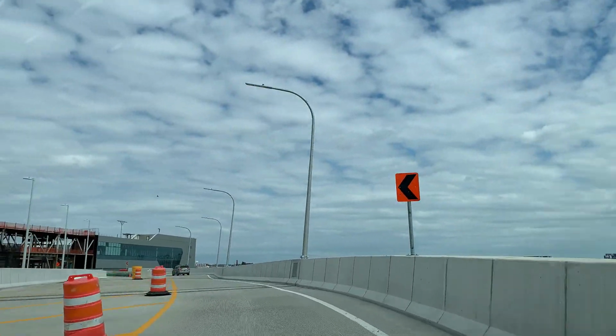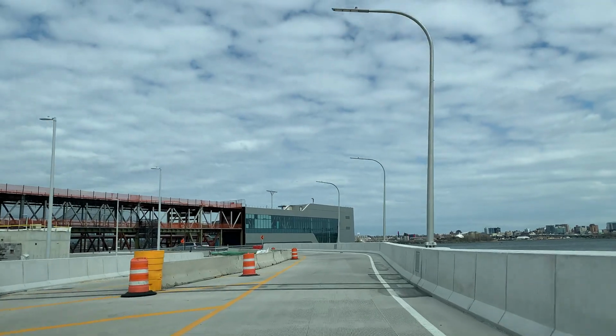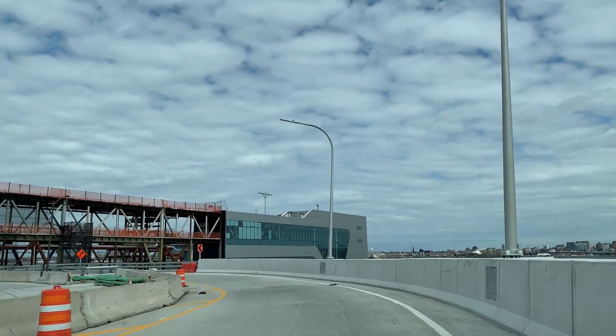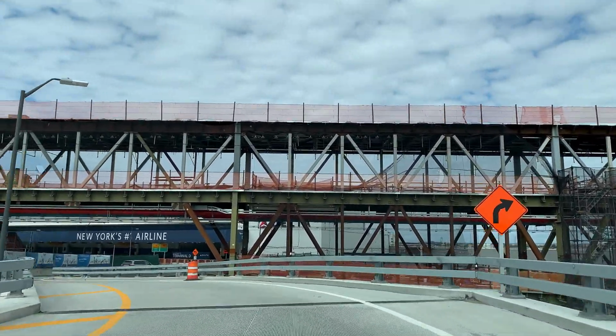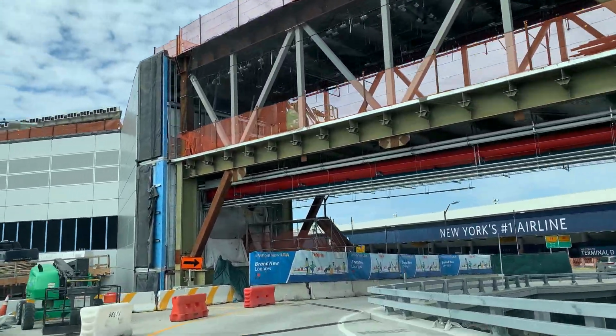As we proceed along this route, we see the bridge to the new G gates, which will be accessible from the head house. This bridge has been in place for a while now, and it's always nice to see how it's progressing as Delta moves closer and closer to bringing it to active use. In the meantime, a temporary walkway is used on the airside to gain access to the G gates.